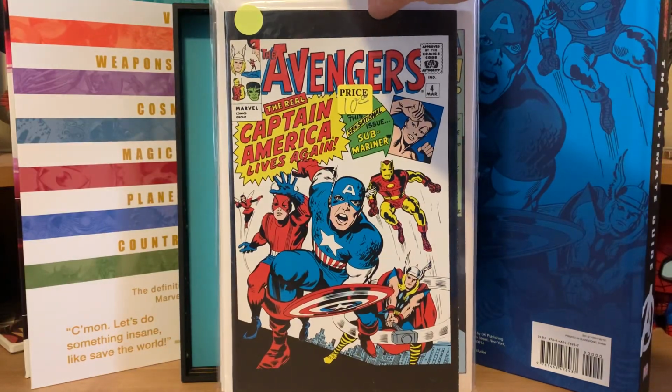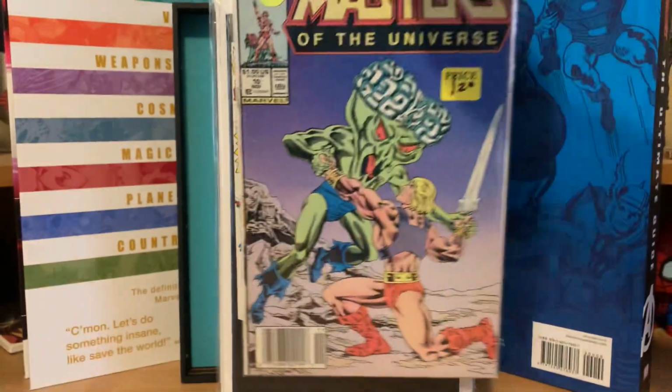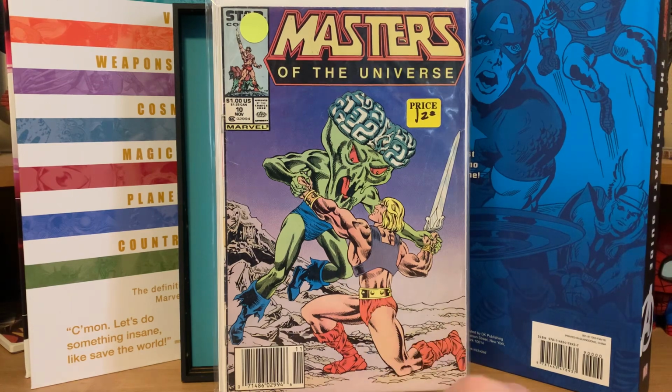Here's a reprint of Avengers number 4. I gotta look. I don't know what's the deal with that, but I also buy reprints. There's some more coming up eventually further on in the haul video. Masters of the Universe number 10 from Star Comics for $5. I mean, it's not in the best shape, but I may try to put that run together too.